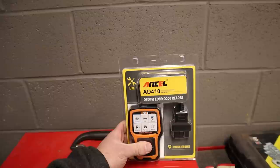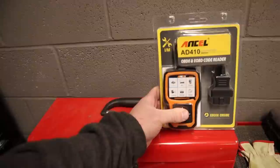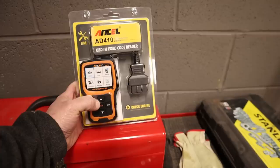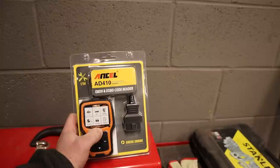Today we are going to be reviewing an OBD2 code reader that also clears codes. The company sent me this to review. We're getting check engine lights on the police cars, so I'm going to donate this to the department because, as you guys know, I have EasyLink and I clear codes right from my phone for my truck. We're going to do a little review and test this out now because one of our cars has a check engine light, so we're going to see what's going on with that car. The company name is Ansel and this unit is the AD410.